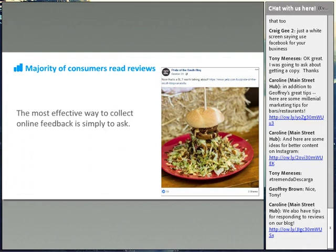Now, you also want to make sure that you're using specific details from that review as well. You don't just want to say, "Thanks, Jeffrey, for coming in. We're glad you enjoyed that burger." Well, it was more than the burger that I enjoyed. I enjoyed my great beer that I had because the bartender recommended it to me, or the lettuce was so crisp and fresh. I couldn't believe it. You said that you got it from a local farm. So you want to make sure you're using specific details from that review to make it seem like you did pay attention. You are using your active listening skills as well.